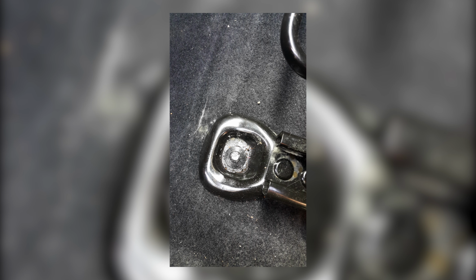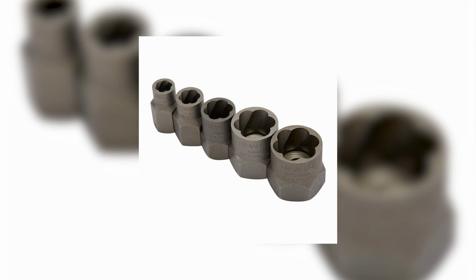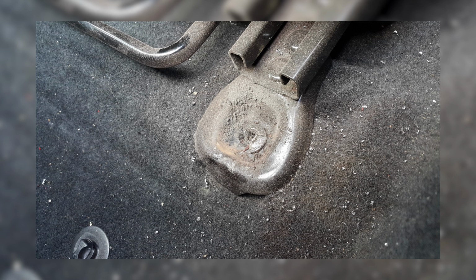I can only imagine they used a normal hex socket on the Torx-headed bolts that hold the seat down, and they were totally rounded off. Even with the proper Torx bit, they were too far gone. Trying to use bolt extractors didn't help, it just rounded it even further. In the end, I ended up drilling the top out of one. As I reversed the drill, it caught, snapped the drill bit, but took the bolt with it, so that was good.